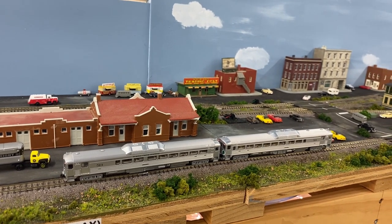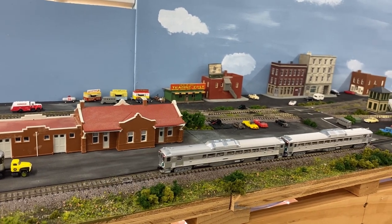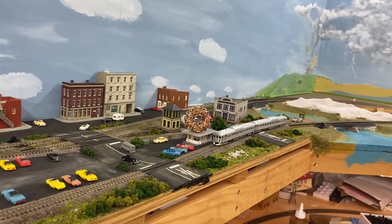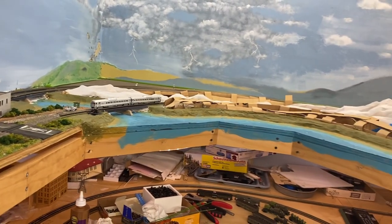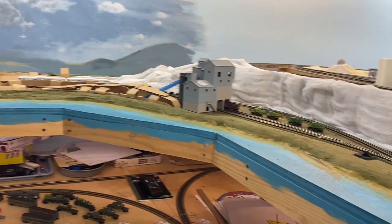All right, it's picked up the passengers, and it's on to San Angela. Crosses over the creek, goes behind the crushed mountains. Maybe I will call them the crushed mountains.